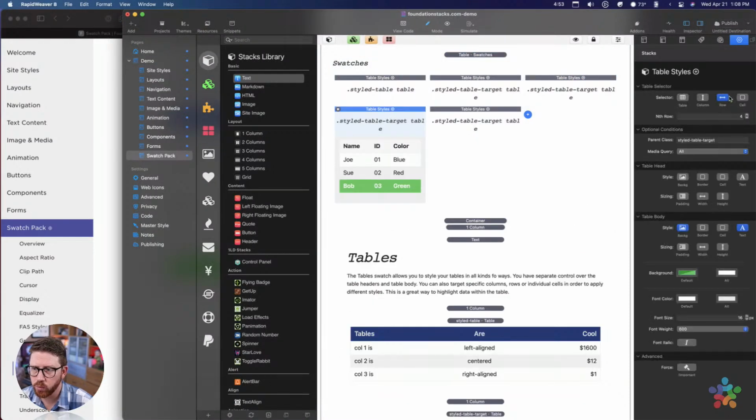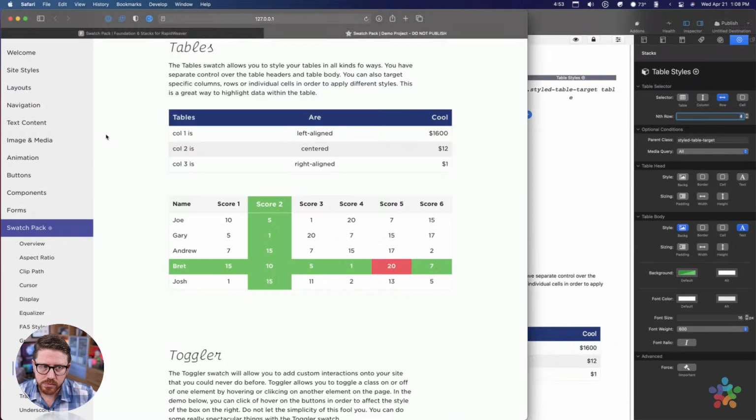Next up, this example here targets a row. So we set row to the 4th row, and I'm setting the 4th row is only going to be a table body. It will never be the header, so I don't set anything in the head. So the 4th row for the body is going to be green. So at that point, the 4th row is green.